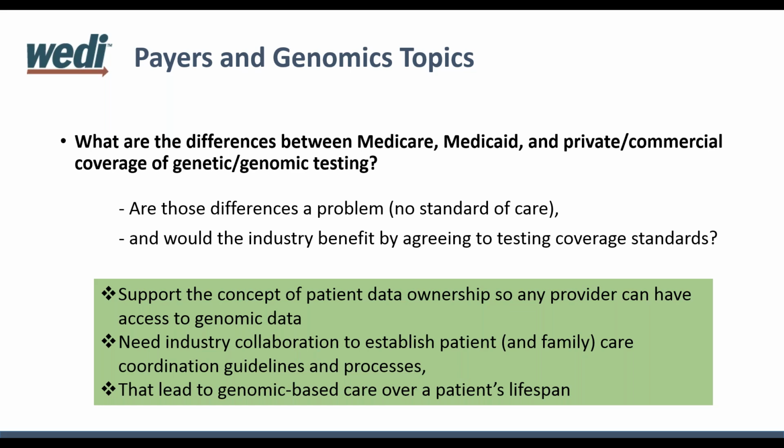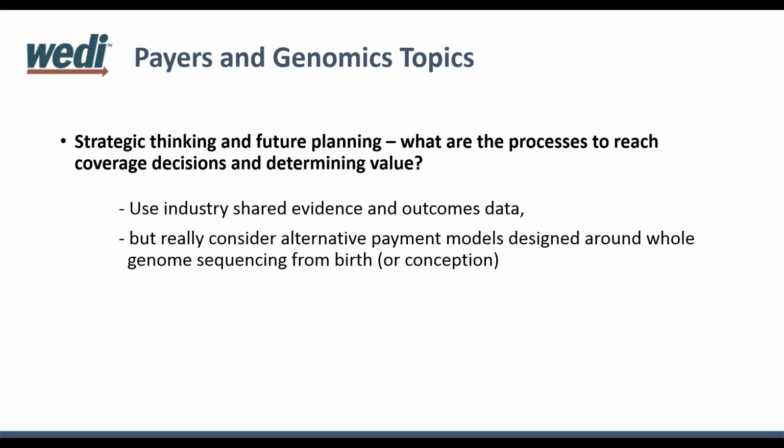And so I see this as an opportunity for, once again, industry collaboration to establish this type of patient-centered care, and I would also say family-based care, since we are talking about genetics, and developing these coordination guidelines and processes. Really, the goal of this is to get to where you have the ability to support that patient, that member, using their genetic and genomic information over that patient's lifespan. I'm going to talk about that lifespan concept a little bit more here.